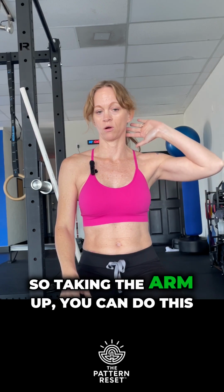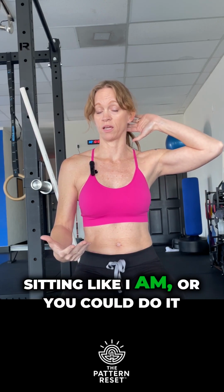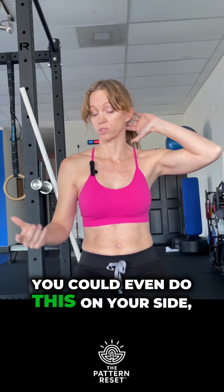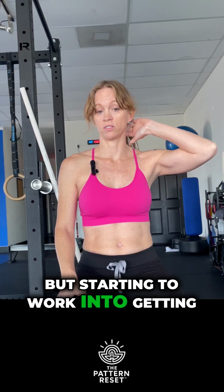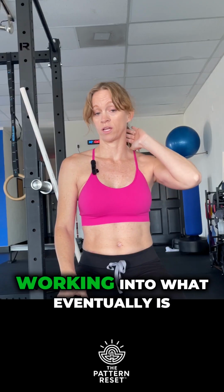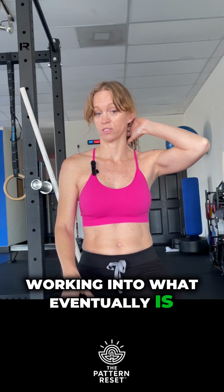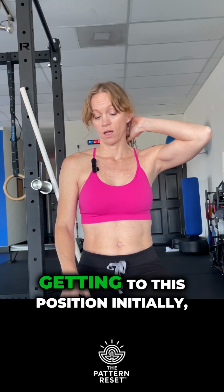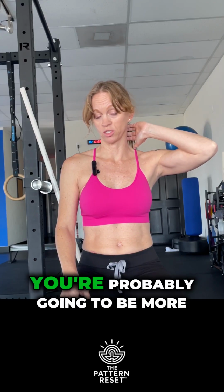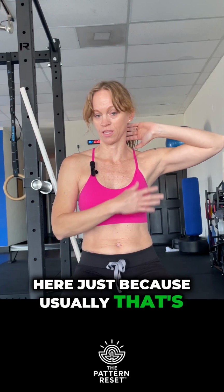So taking the arm up, you can do this sitting like I am, or you could do it lying down if it's more comfortable. You could even do this on your side. But starting to work into getting the arm kind of behind the neck and working into what eventually is going to be able to be all the way up here.